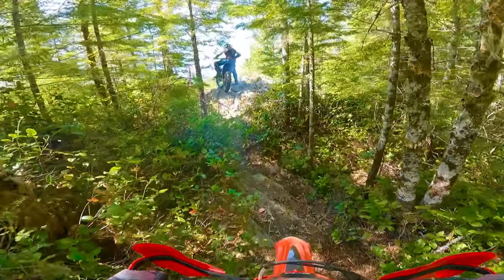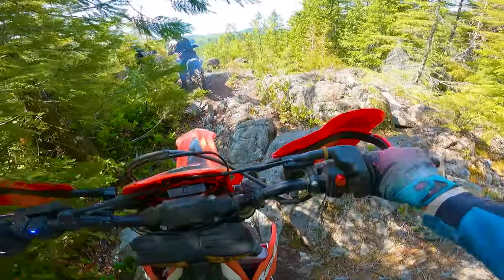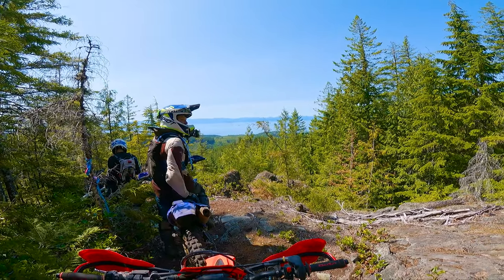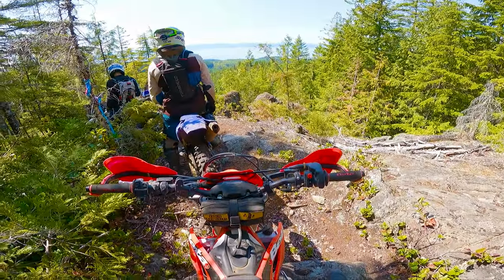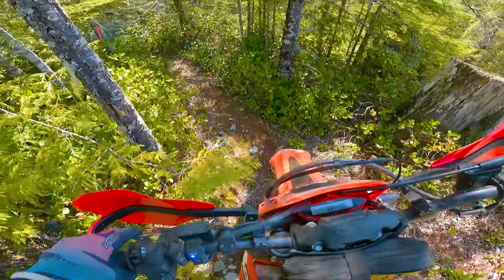This absolutely just beautiful viewpoint here. Oh, this is a beautiful view. Hey. Oh yeah, this is a good spot for a little photo. Epic little view spot here on the top of Wolf's Ridge.